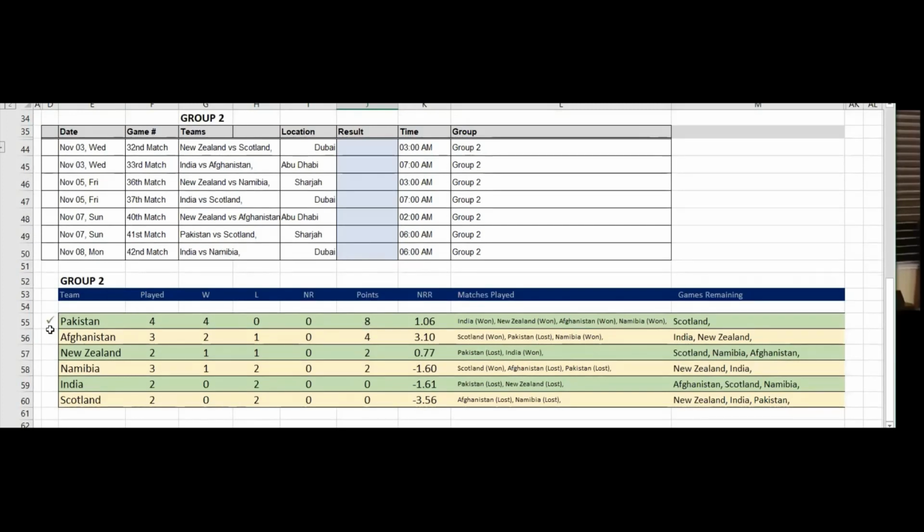As you can see here, in the checks and the crosses, we only have 1 check mark, against Pakistan. They have made it to the next round, and no matter what happens, they cannot be uprooted. They are on top of the leaderboard. And their last game is against Scotland. No matter what the outcome is, they've made it to the next round. They've qualified.